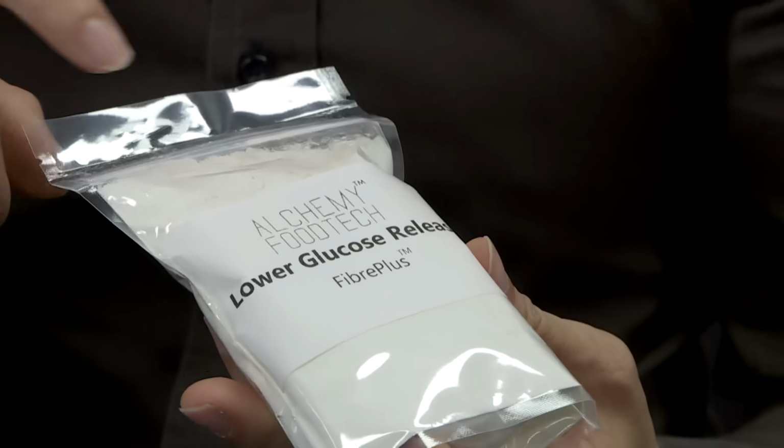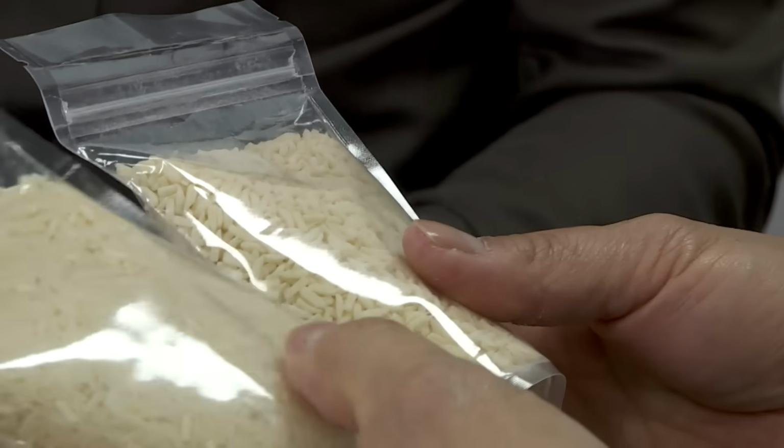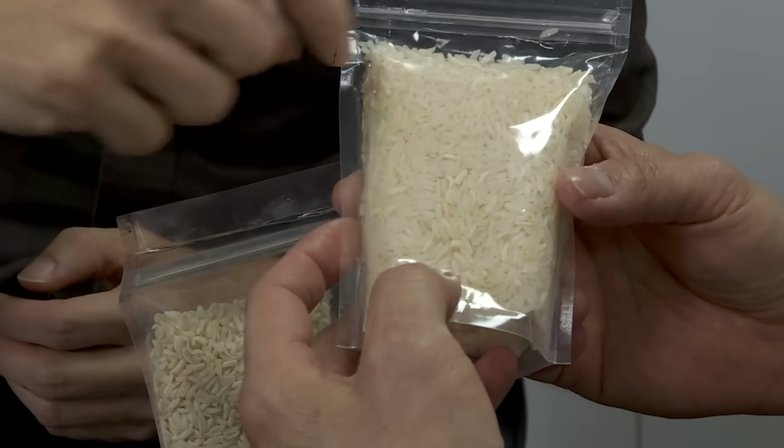But this product only lowers the GI of white rice. In terms of nutritional benefits like antioxidants, higher amounts of protein and iron, whole grain rice is still the better option.